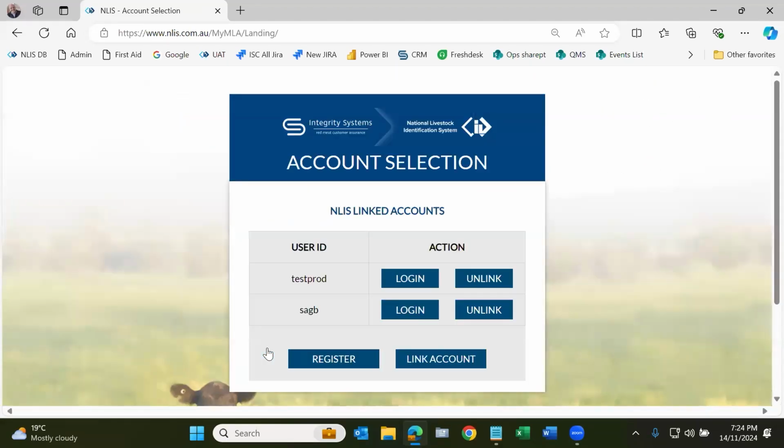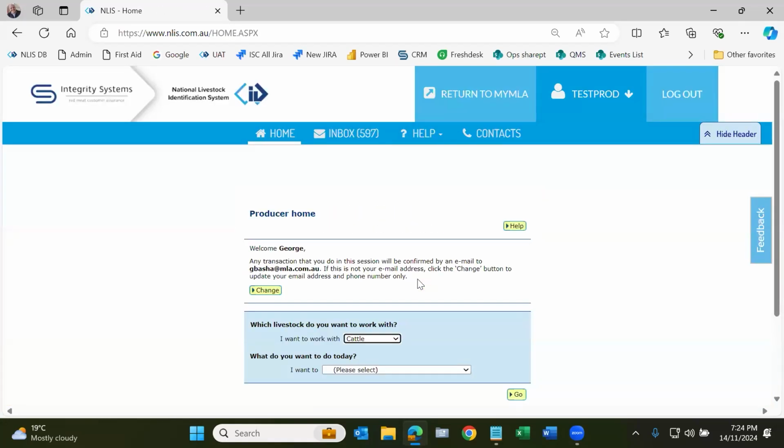And you can have more than one account. So if you're looking after your property, maybe your friends' or your neighbor's property, you can have multiple accounts all linked to the one. So I'm going to log into my producer account. That's my producer account here. Log in. Takes me straight to my producer account.